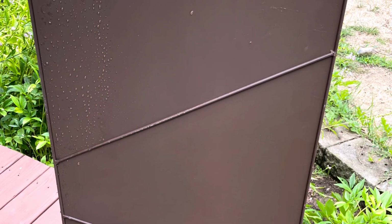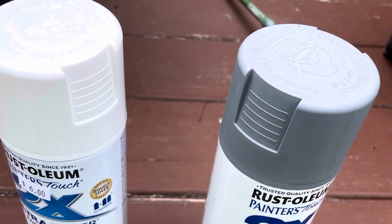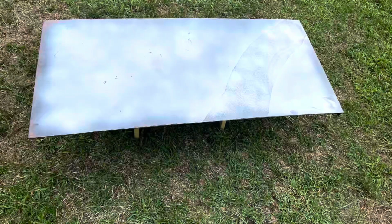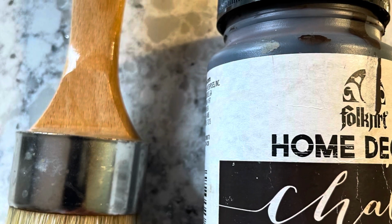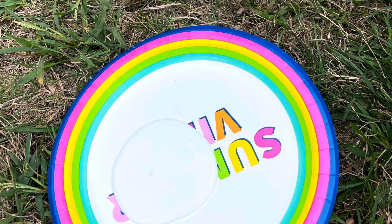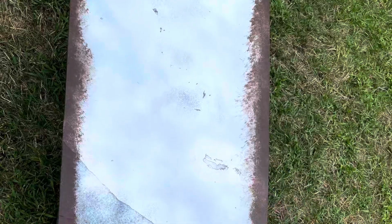So what I wanted to do, I couldn't get the paper off, so I took some Rust-Oleum primer and just shot that with the primer first just to cover up some of it, and then took some white spray paint and went over that a few times, and then a brush and some antiquing wax and some more white paint, and just kind of went back and forth over this sign until I could get that.